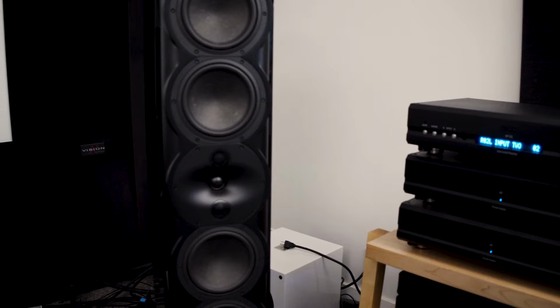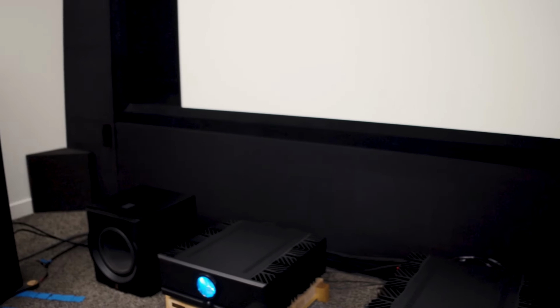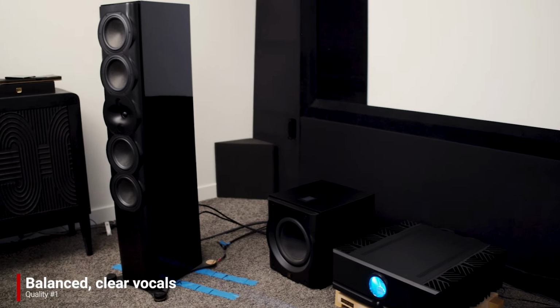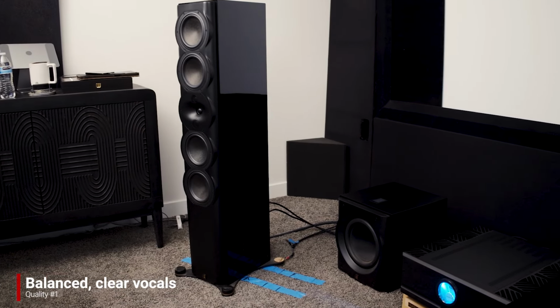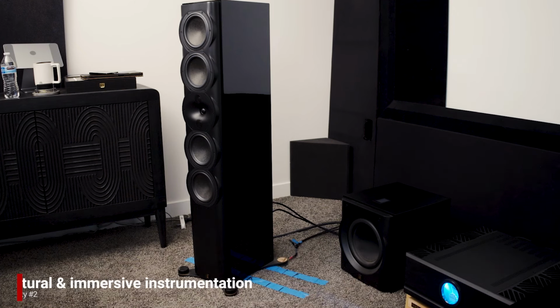Now, my experience was simply this. The speakers delivered a blend of clarity, depth, and presence. The sound signature that I'd like to characterize is that it was balanced and it allowed the vocals and instruments to feel natural and immersive. Again, I didn't add the subwoofers, just the speakers alone, I want to be clear about.